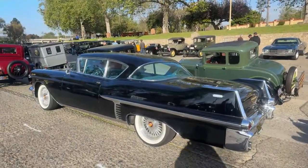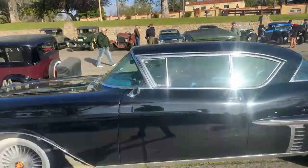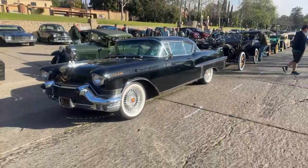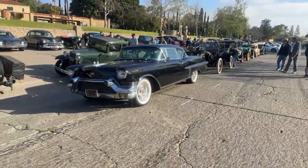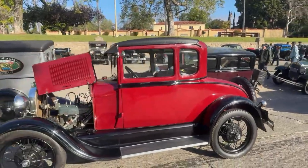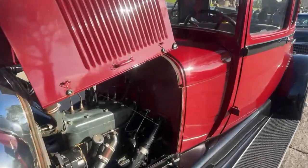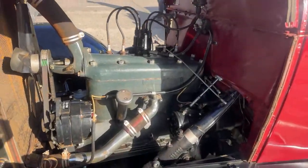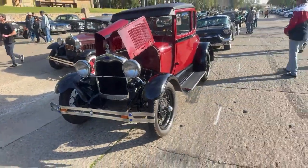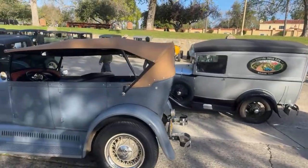This is a Cadillac Coupe de Ville. Look at the sun just glare off of that guy. Oh goodness, that's beautiful. Another Model A Coupe. It's 28 or 29. Got that stock motor in there. I like looking at how they did all this stuff. So this would be another Phaeton.